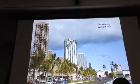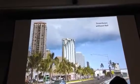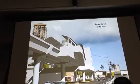Here. This is the waterfront. This is what it looks like now. Here's what it'll look like with rail. Next slide.